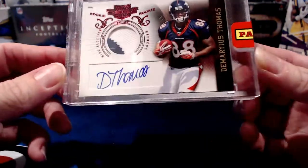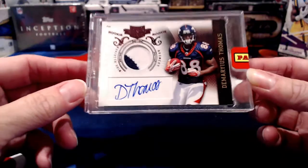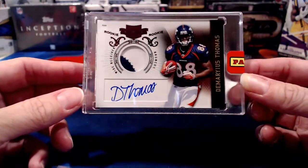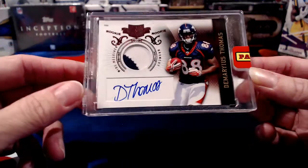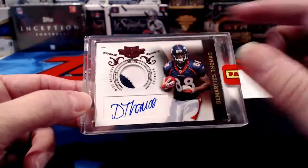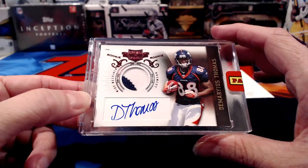Demaryius Thomas coming out for the Broncos, which follows a nice Demaryius Thomas rookie hit for the Broncos out of Plates and Patches not too awfully long ago. So this is another one following that one up. This is a little bit nicer patch than I think we had the last time.